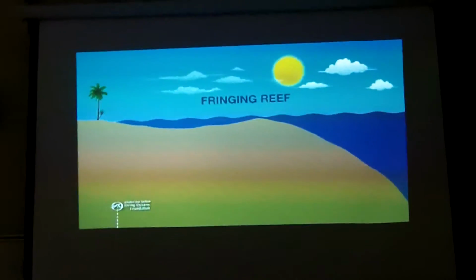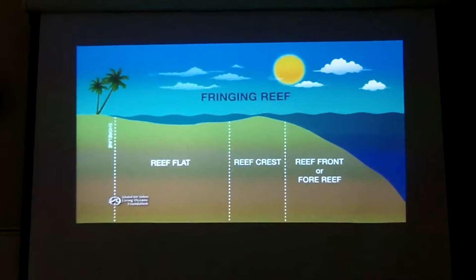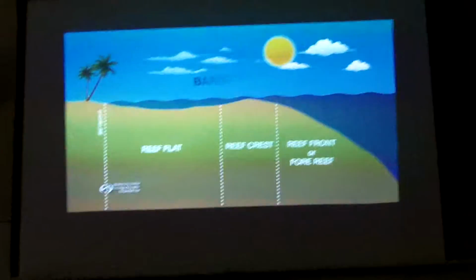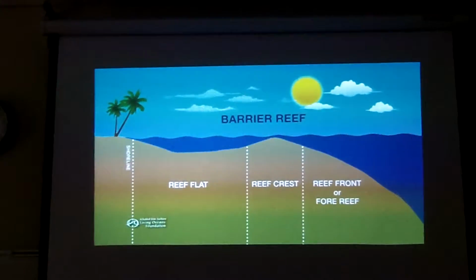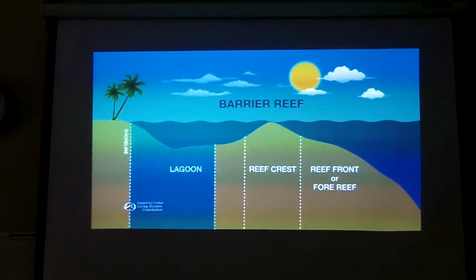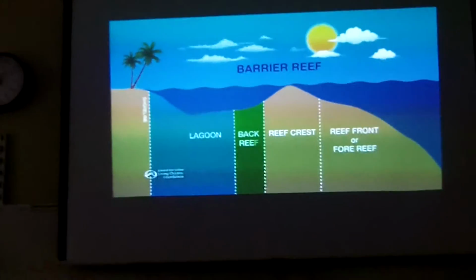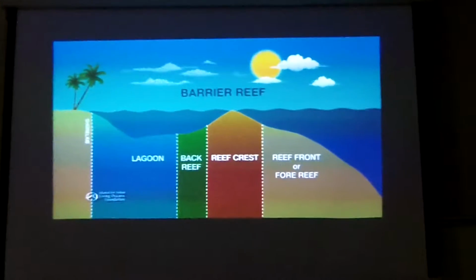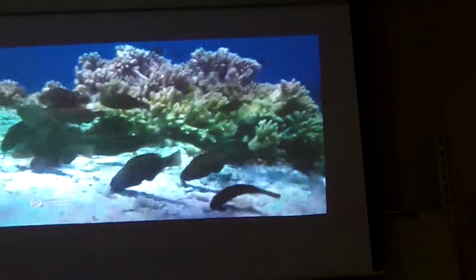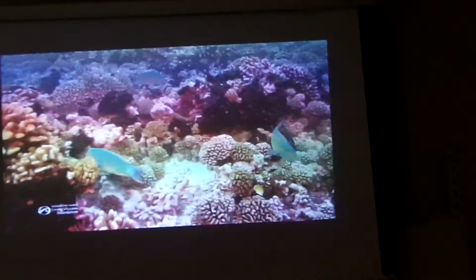A fringing reef may be the most common type of reef, but there are two other types whose zone pattern, or zonation, as scientists say, is somewhat different. One is called a barrier reef. Here, the shoreline is separated from the reef by an expanse of water called a lagoon. Next to it, a zone named the back reef leads to the reef crest. The size and depth of lagoons vary widely. The corals that live here do too.